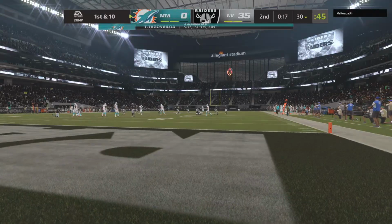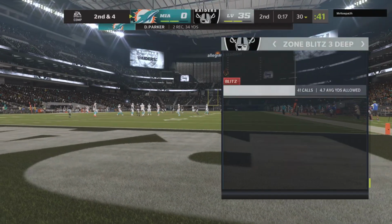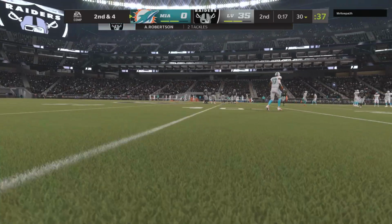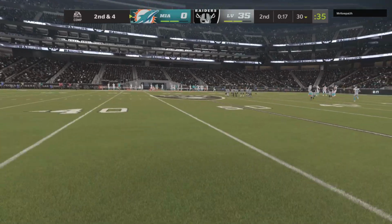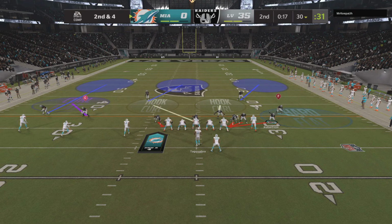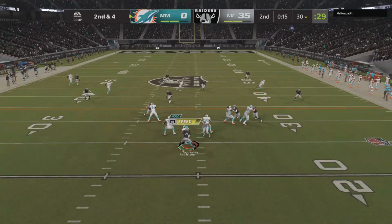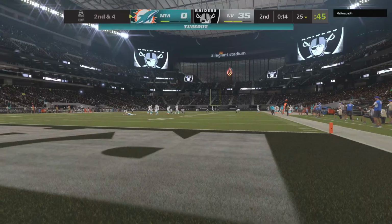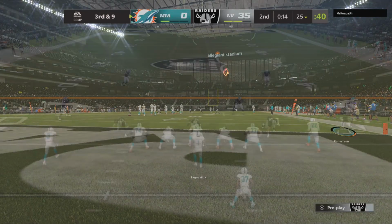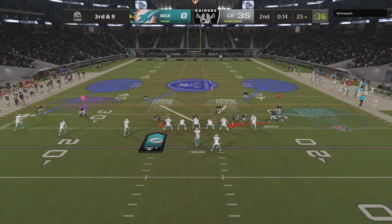And throw right side, complete to Parker. Now the Dolphins going to burn the first of their timeouts as they'll stop it with 17 seconds to go in this first half of action. And the ball on the 30 here, 2nd and 4. Here we go. They fake the handoff. Now Tua. And down he goes. Brought down, a Raider sack. The Dolphins going to take their second timeout as they'll stop it with 14 seconds to go in this first half.